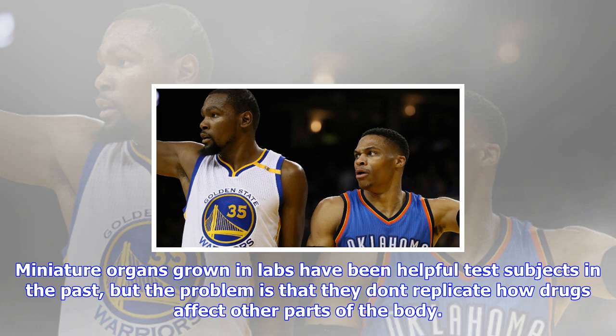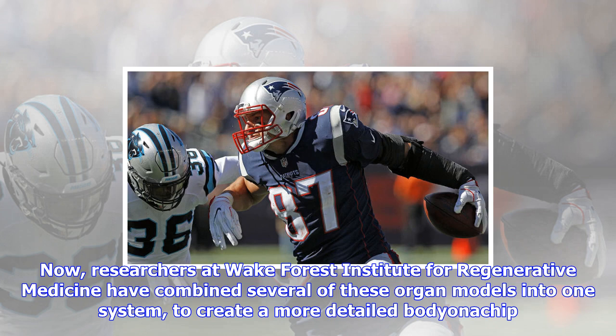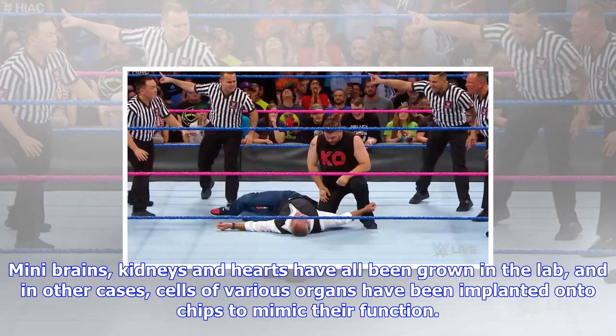Now, researchers at Wake Forest Institute for Regenerative Medicine have combined several of these organ models into one system to create a more detailed body-on-a-chip. Mini brains, kidneys and hearts have all been grown in the lab, and in other cases, cells of various organs have been implanted onto chips to mimic their function. Called organs-on-chips, these systems are used to test the effectiveness and safety of drugs, as well as modeling diseases or lifestyle effects like smoking on certain cells.